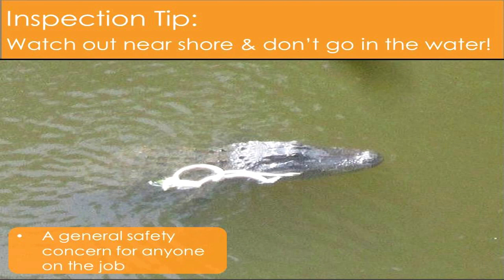the staff was like, did you see the alligators down there? And I was like, no. I actually didn't even know there were alligators here. I thought the alligators were in the Florida Everglades or something. I'm from the Rocky Mountains. I watch out for rattlesnakes. So a general safety concern at this bridge is watch out near the water, because there are some big alligators down there. Next time we won't be mucking around down near the shore.